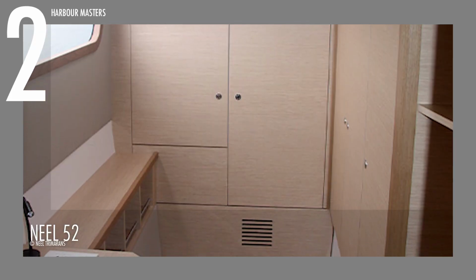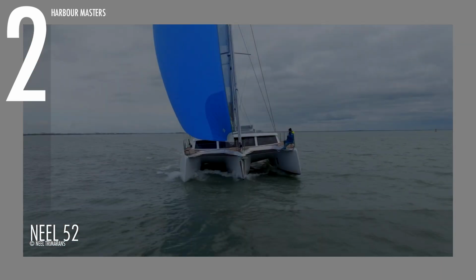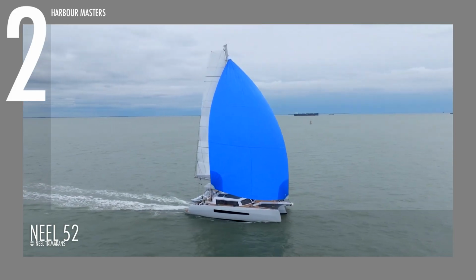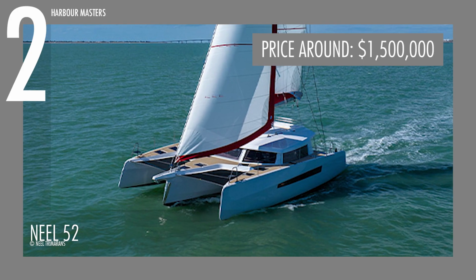For sailors seeking a balance of innovation, performance, and comfort at sea, the Jeanneau 52 is a great option, especially at its competitive price point of around 1.5 million US dollars.